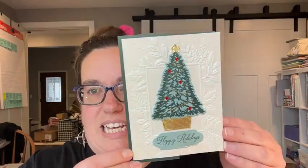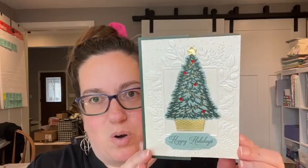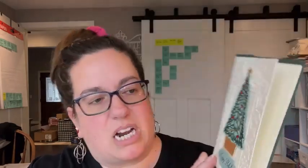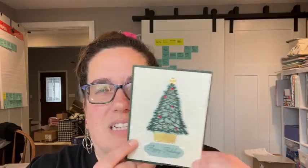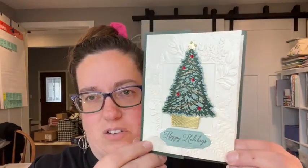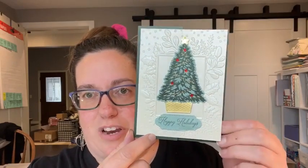Next, we've got one from Jan from Wisconsin. Let's see here. We got some papers here. There we go. Happy holidays. Oh, that's so cute. And what a great way to use the Merriest Moments embossing folder. You see that there in the background? And this is, oh, I can't remember what it's called. It's like a shimmer paper. I don't know if you can tell how that background shimmers, but she's just embossed it with that Merriest Frames embossing folder.